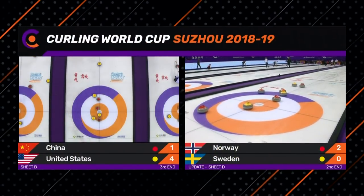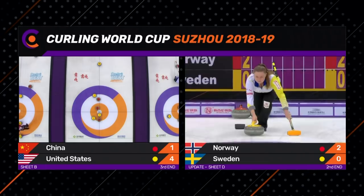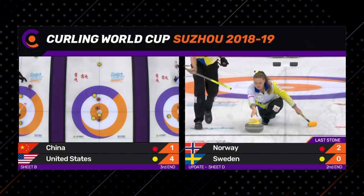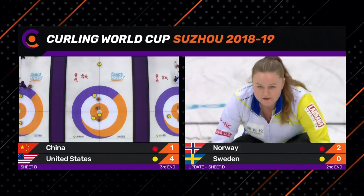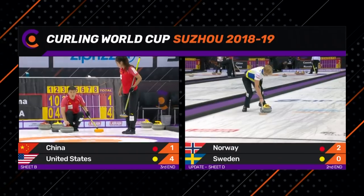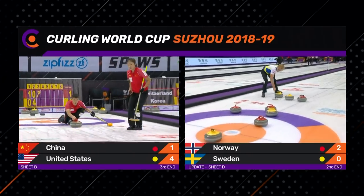Let's take a look in at Norway versus Sweden. Lots of rocks in play. Norway up 2-0 at this point in the game. Andreas Vestman of Sweden. We saw Therese make a fantastic shootout draw in a game yesterday, throwing it almost right on the pin to seal the victory for Sweden.